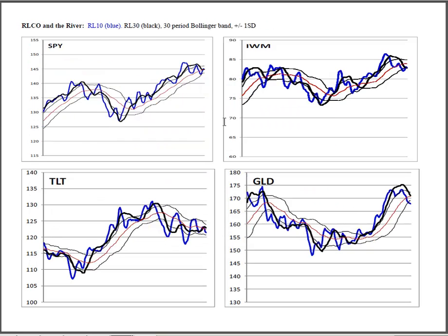Looking at the regression line crossover in the river for 4 assets here. The S&P is at a turning point here. It's been in the sideways channel, right at the Bollinger Band mean. The regression lines have met right at the mean. That's the definition of a sideways quiet channel after a nice move up. The move down could be this large, from 140 to 130 was 10 points. So from here it could go from 145 to 135. That would be consistent with that last discussion.